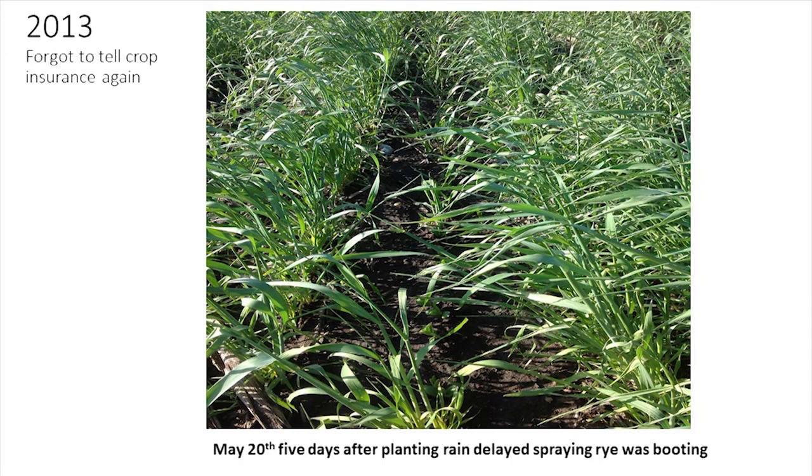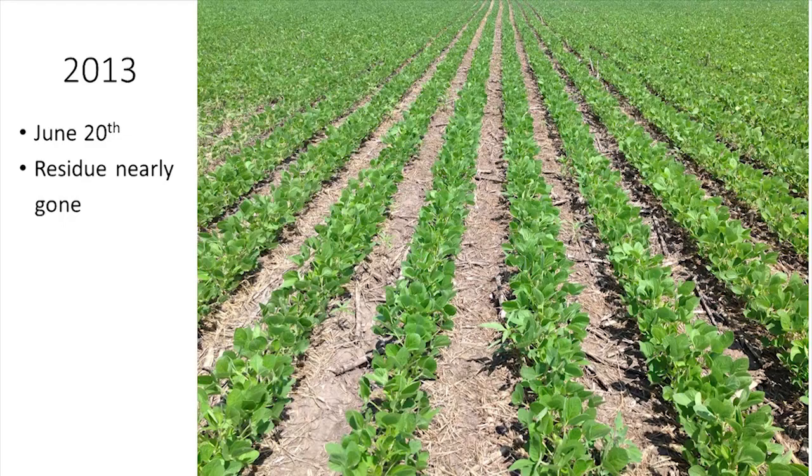2013, yeah, don't tell crop insurance this one. Planted the beans. Couldn't get into spray, rained the next day. So as you can see, it's kind of tough to see, but there are beans actually coming up in that. So finally got it sprayed about 10 days after planting. This is a little over a month, and really, there's very little residue left.